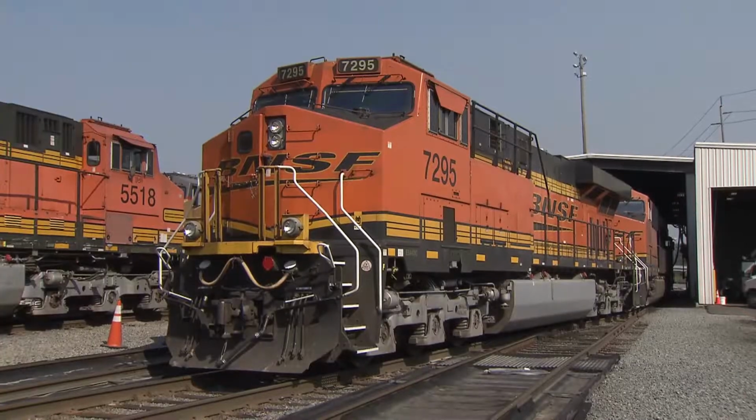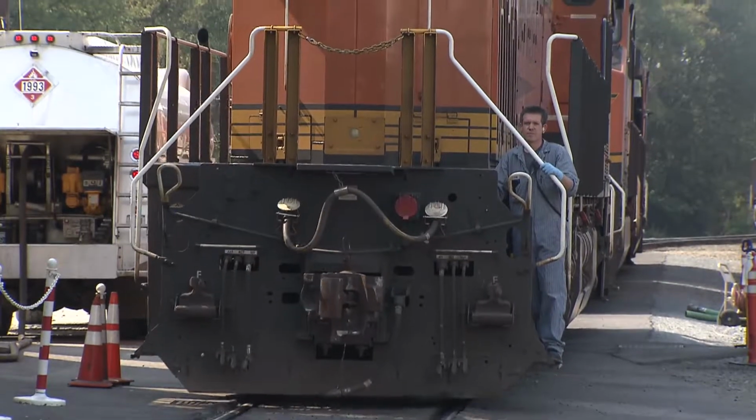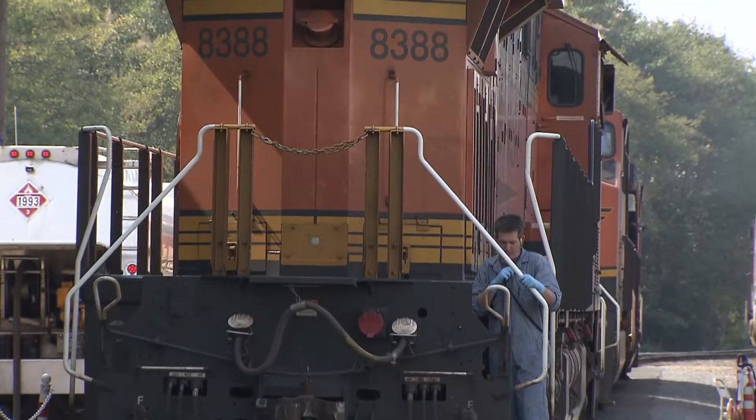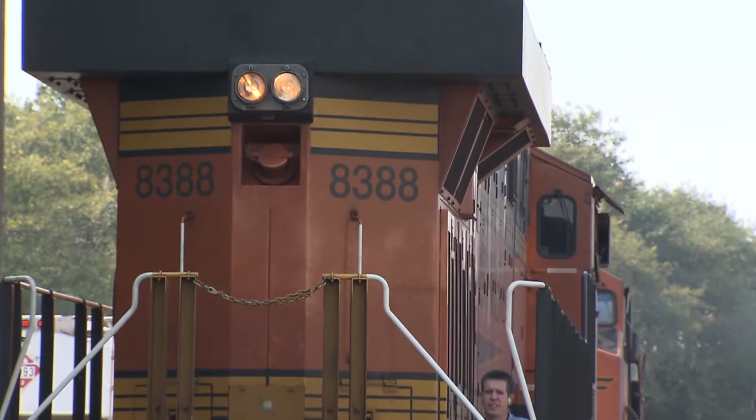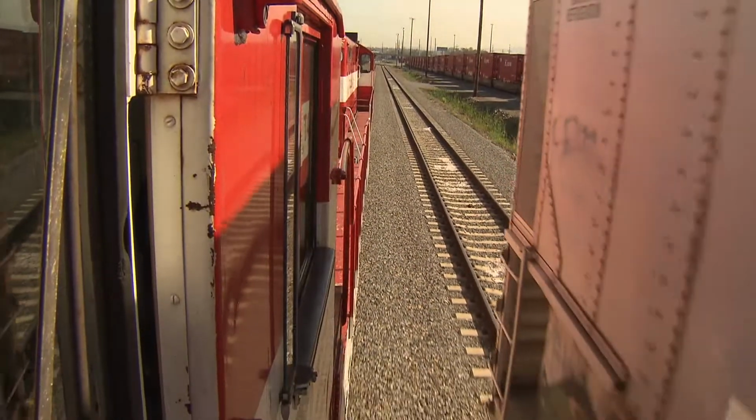The UP would have to go to Seattle to service their locomotives, which would be probably a 4 to 6 hour turnaround time, where the trains would have to sit here and wait for that power. It takes a minimum of an hour to ready a locomotive here in Tacoma. The service helps cut costs, save time, and reduce emissions for the Union Pacific and BNSF.